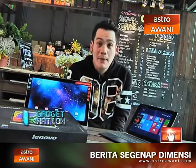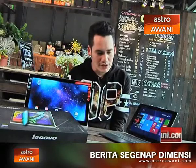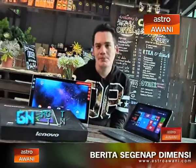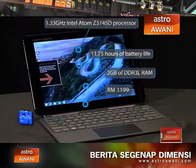So there's lots to love about both devices, from the 10.1 inch 2-in-1 device here to this massive 13.3 inch mammoth device, I guess is the only word I could say from Lenovo. Now I did touch on price points. This one is a shade under 1,200, this one is a shade under 2,000 ringgit.